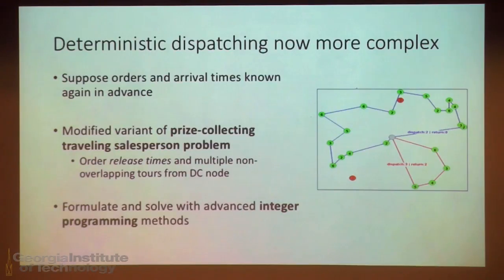But if I did, again, know the orders and the arrival times of the orders in advance, there is something I can do. We formulated this as a modified variant of an extension of the traveling salesperson problem called the prize collecting traveling salesperson problem. That's a fairly well-known problem, and we changed that again to another extension where it has order release times. In other words, the orders are only available to be dispatched at specific times during the day, and you can use multiple dispatches from this distribution center, but they can't overlap in time because this is going to be a one vehicle solution.